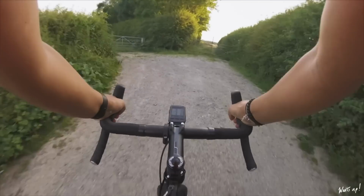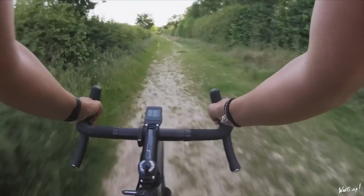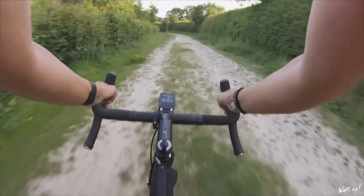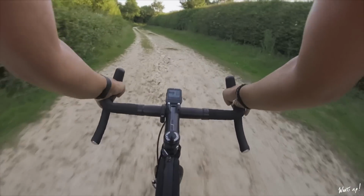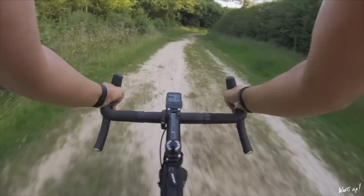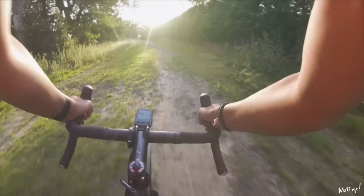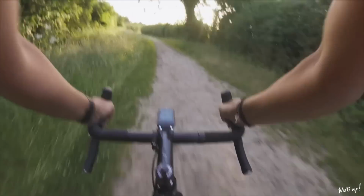Okay, so this left turn here, through the gate, and the segment starts now. I'm running the same pressures as I was running on the Vittoria tyres, which is about 40 psi at the front and 45 at the back. Trying to pick my line. Not done this for a while. Whoa, yeah, the sand is very slippy. It was digging in a little bit there. Yeah, it's all bone dry down here compared to the last time I came.